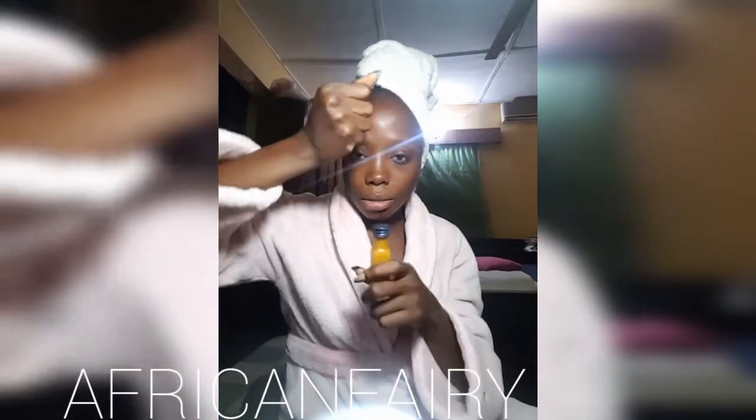So I got the natural one and I pounded it. Yes, I'm an African woman, I need to learn how to pound it. That aside, I pounded it, mixed it with water and pressed it out. So this is what I got. Then I squeezed this lime into it. It's normal lime, nothing else. So here we have lime and turmeric.